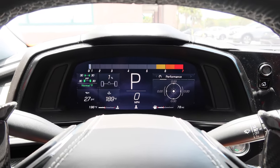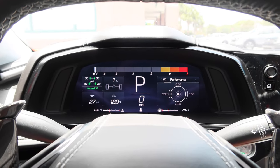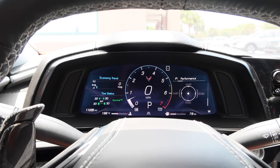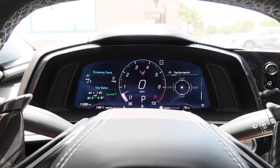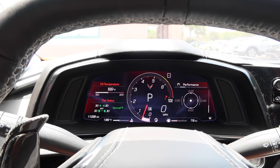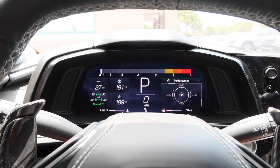You've got my mode, where you can customize everything about your car, all the settings, the look, the feel, it's awesome. You've got tour mode, which is if you're just cruising along in the comfiest setting, that's tour mode. You've got sport mode, which amps everything up just a little bit more. And you've got track mode, which is the most aggressive setting. It dials everything to 11, you're ready to go.